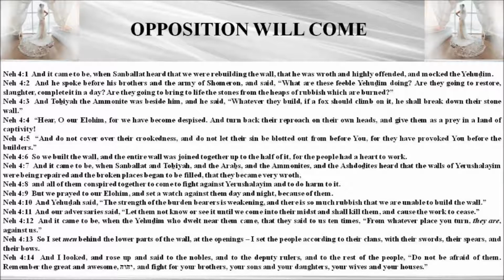And Yehuda said, The strength of the burden bearers is weakening, and there is so much rubbish that we are unable to build the wall. And our adversaries said, Let them not know or see it until we come into their midst and shall kill them and cause the work to cease. Yep. Don't let them know. Don't let them see. We'll sneak on in there and we'll kill them.